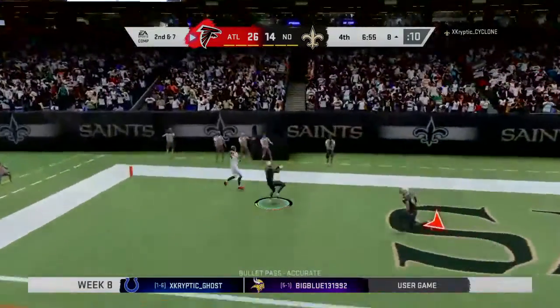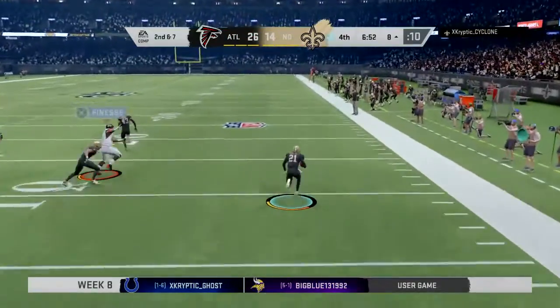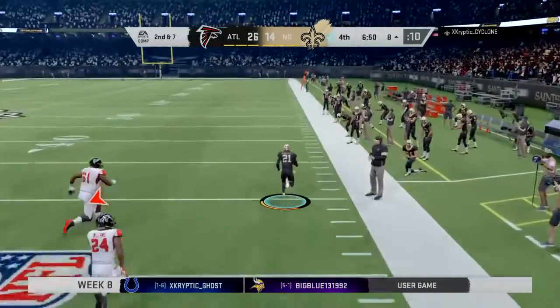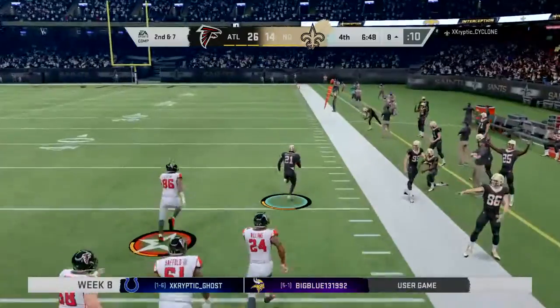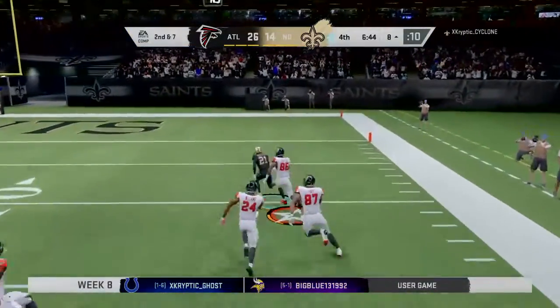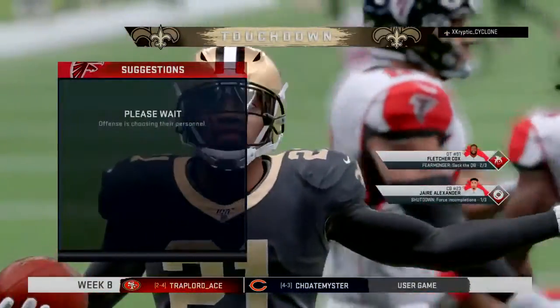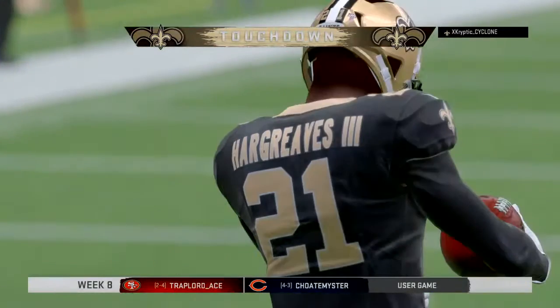Second and 7. Winston, and intercepted. Maybe the turning point they need. Vernon Hargraves with a pick. The Red Sea parts, and there he goes. He's at the 40, 20, 10, and he will take this one home. It's a touchdown.